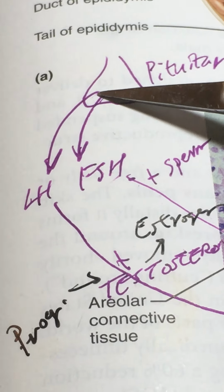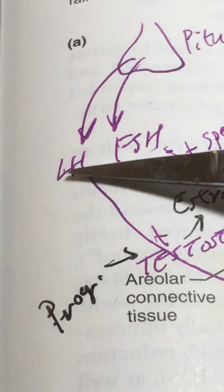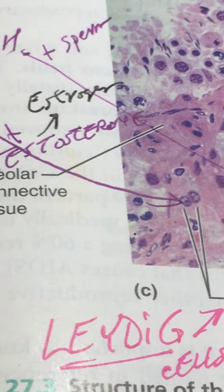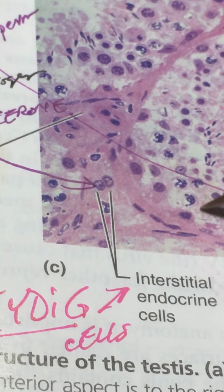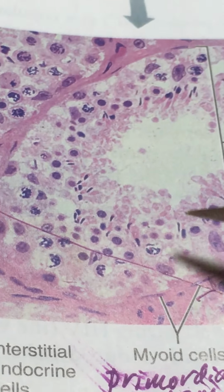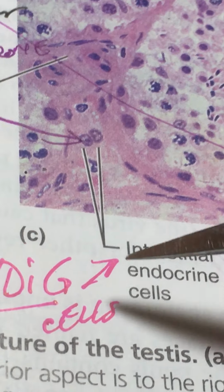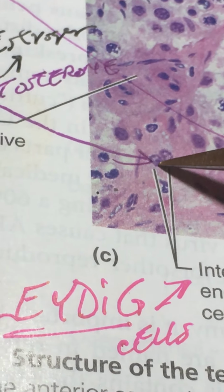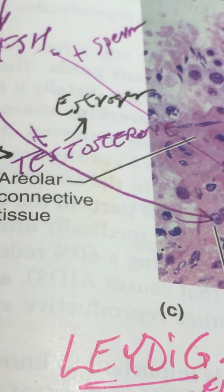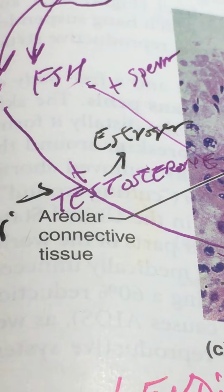So let's take a look here. Here we are at the anterior pituitary, and we're putting out luteinizing hormone, and FSH is follicle stimulating. Follicle stimulating will actually activate the primordial cells here in the seminiferous tubule. So we're going to activate primordial cells to produce sperm, and that's the province of FSH. LH is going to act upon the Leydig cells or interstitial cells to produce testosterone, and that's the work of luteinizing hormone.